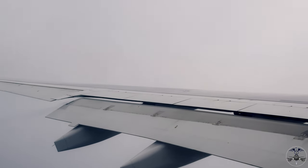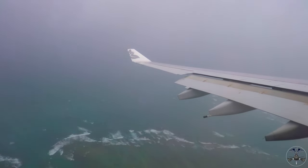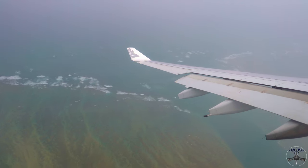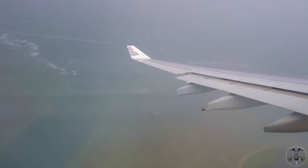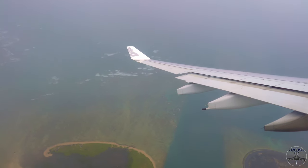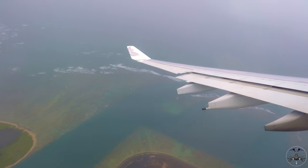Hawaiian 51 Heavy, roger, go around, fly heading 180. 180, we did not have the airport in sight at minimums. 51 Heavy, roger. Heavy, turn left heading 180, climb maintain 4000. We're in the turn, climb maintain 4000, Line 51.